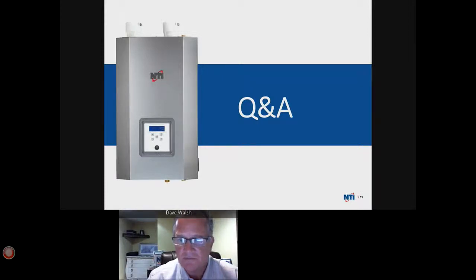I have a question. Is the vent length the same on LP as it is natural? I believe it is. I believe Jason Thompson's over at St. John. Maybe he can confirm that. Yes, the vent length is the same for natural and propane. Is it also the same for all sizes? Good question. Just give me a minute to check. The question was, is it the same for all sizes? We're checking.